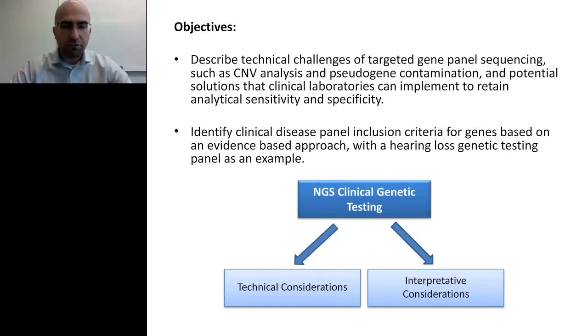So in this talk, I just want to share with you our experiences in running these clinical genetic panels on next-generation sequencing, what we've learned along the way, and the challenges that we've approached. I've binned it into two major concepts. Some are the technical considerations, which are things in trying to identify variants, making sure that they're true variants and issues related to that. And then the other piece that's also related to these clinical panels is the interpretive and analytical challenges that we've encountered. And we'll talk about that in a little bit.